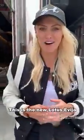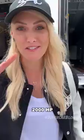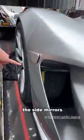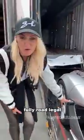The new Lotus Evija, most powerful production car in the world, 2,000 horsepower. Check this out. The side mirrors are actually a side camera. Fully road legal.